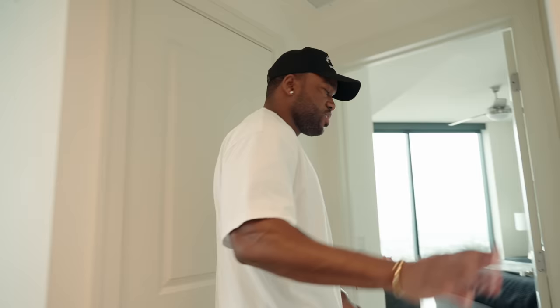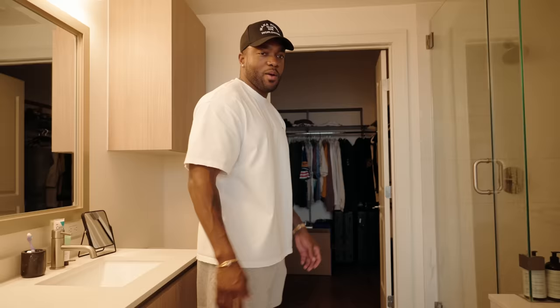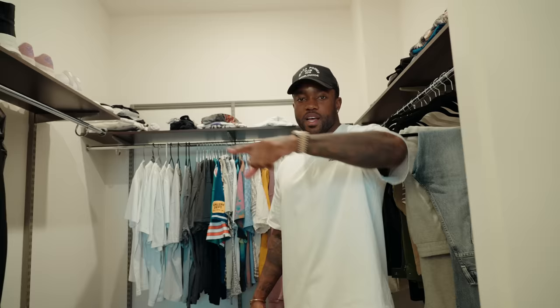This is the master bedroom where I've been sleeping. Nice bed setup, nice TV, nice dresser, nice view of the city as well. Coming here, the closet. So I didn't move everything over here. I moved a good portion of my clothes that I could wear repeatedly for the next couple of months, I guess. You know what's crazy? This closet is bigger than my master closet at my old house. So that just shows you that my first house was just not the right house.